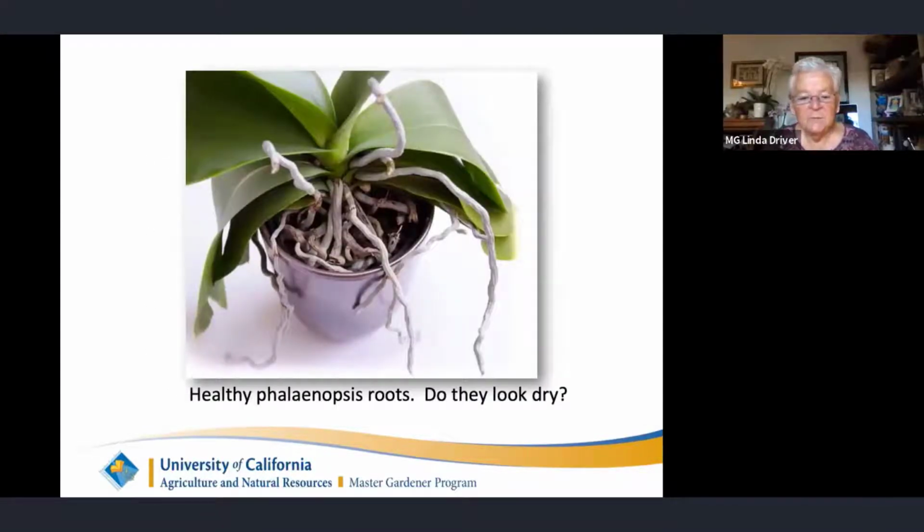And that's an example of healthy roots. Do they look dry? And the answer is, I think some of them do and some of them don't. Some of the ones that are in the pot kind of look a little on the dry, dead side, but the ones that are hanging over the outside don't look dry to me.